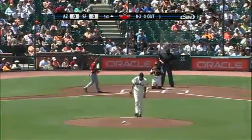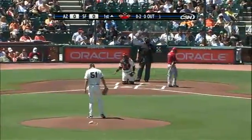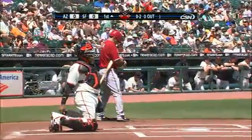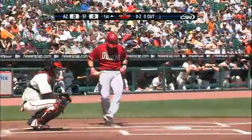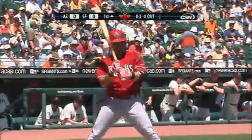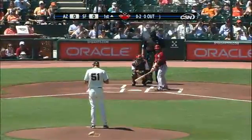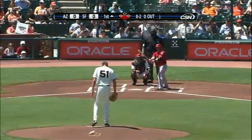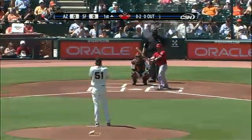Giants won on Friday night, 2-0, and then the Diamondbacks won yesterday, 2-0. So only 4 runs have been scored in this series. So you think the pitching's been good? You bet it has. Well, both of these starting staffs were highly touted coming into the season, and they have not disappointed in this series.